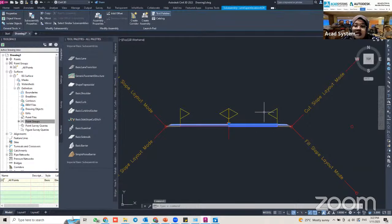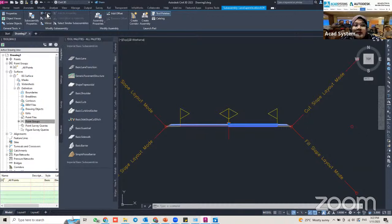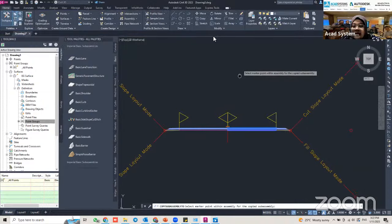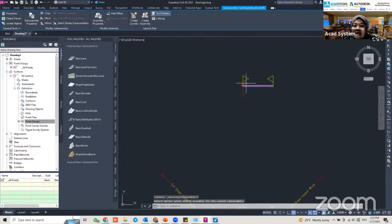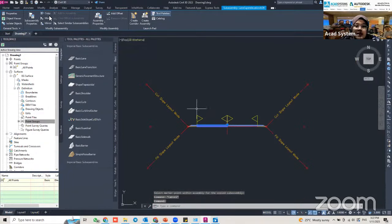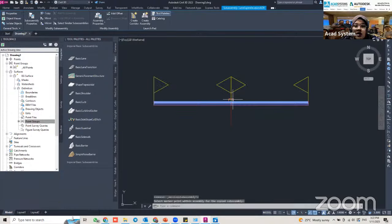Then I can change the parameters of the bridge according to the lane size. So click on this lane and click on copy. This one is also not the basic copy that we use in AutoCAD. This one is a sub-assembly copy. Click on this one. Hi, who are just coming in, thank you for joining me. Then click on this assembly. Same goes for the left side: click on this one, click on copy, and add in your assembly.